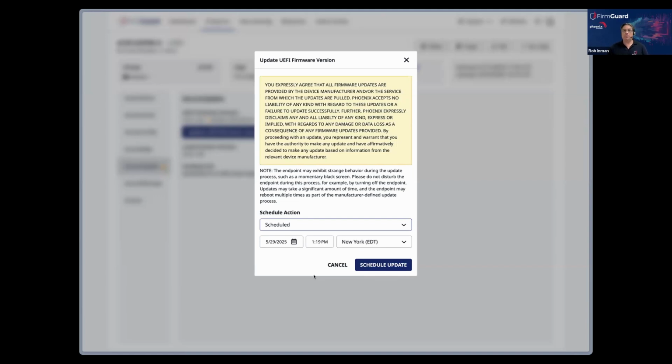Now, what does that mean? Well, in this case, this is an Acer BIOS. So we are making sure that the correct Acer BIOS for this Acer machine gets pushed down to this device in order to update the BIOS. So that's step number one.